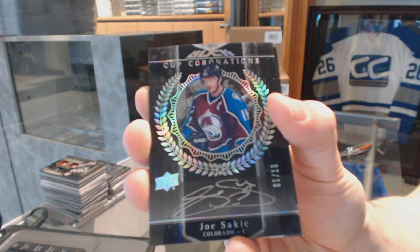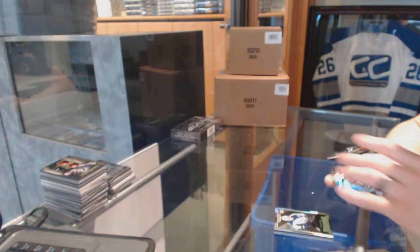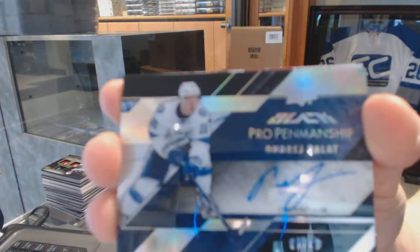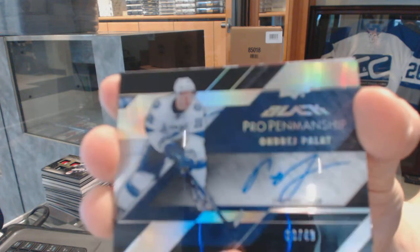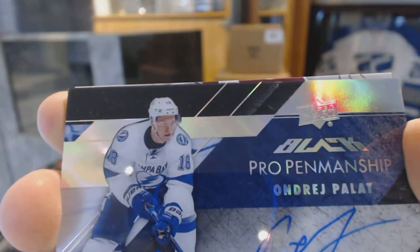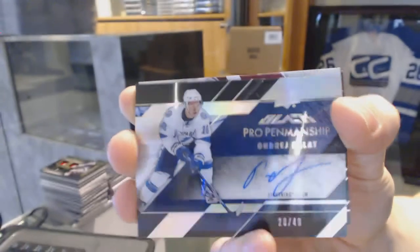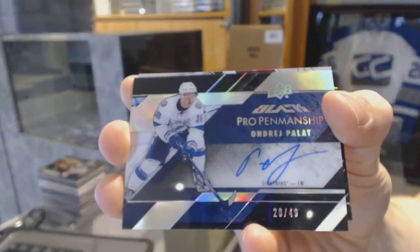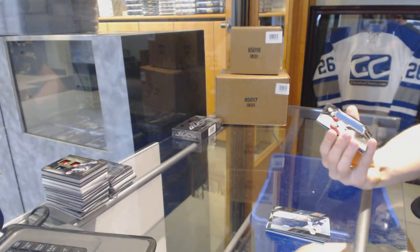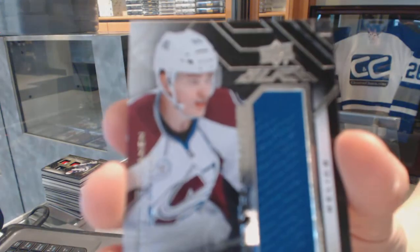Big hit. We've got a Pro Penmanship Auto Spectrum number 20 of 49, Andre Palat. Pro Penmanship Spectrum out of 49, Andre Palat. We've got a Rookie Trademarks jersey of Mikko Rantanen.